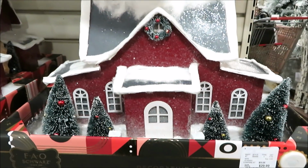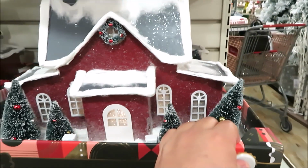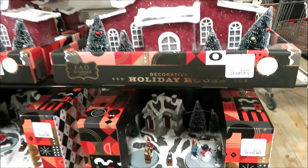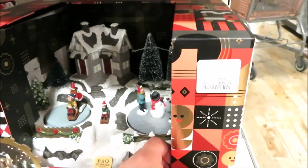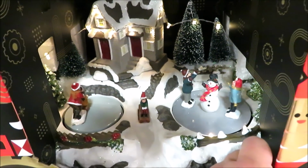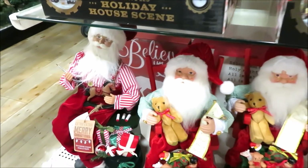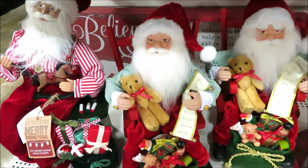Now here are some pieces that I thought would be singing to me, but they actually just light up for $29.99. A beautiful Christmas barn and a little village. This one has the little children spinning around on the ice. Lots of Santas in their chairs making their lists, and also one in his toy shop.